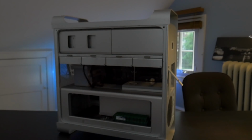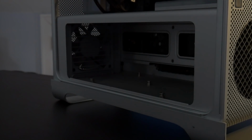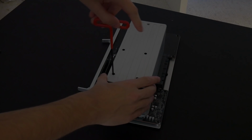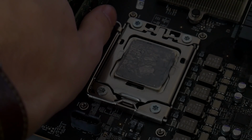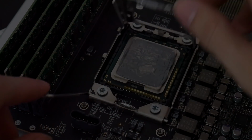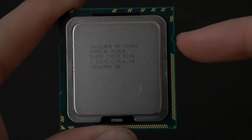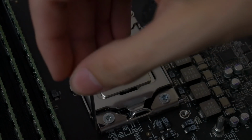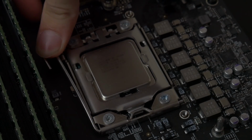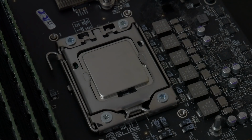Take off the side plate of the Mac Pro by pulling the lever on the back of the case. Use the tabs to remove the CPU tray. Use a 3.5mm hex Allen wrench to unscrew the CPU heatsink. Remove the CPU from its socket. Replace the old CPU with our new W3680 or X5680. Apply thermal paste to the heat spreader.